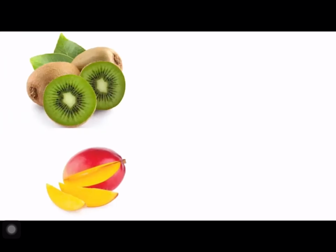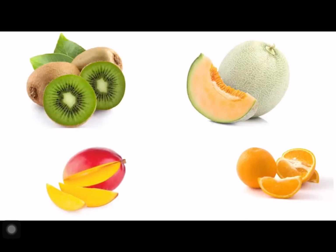The next letter of the acronym is the letter C for vitamin C, the main nutrient for fruits. There are 4 fruits that are high in vitamin C, and those fruits are kiwis, mangoes, cantaloupe, and citrus fruit.